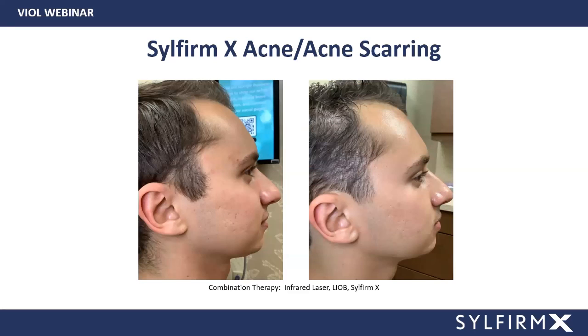And this one, I actually have to confess, is my son, who had some active acne on the forehead area. He had some old acne scars from puberty. And what I was doing, I was trying to combine therapy just to see what we could achieve for acne scarring. Now, I know Sylfirm X can be used for acne scarring alone, but sometimes what I'll do is I'll combine things at different levels of the skin. So we used an infrared laser. We used a different laser that caused laser-induced optical breakdown at a midpoint in the skin. And then we used the Sylfirm X more superficially.